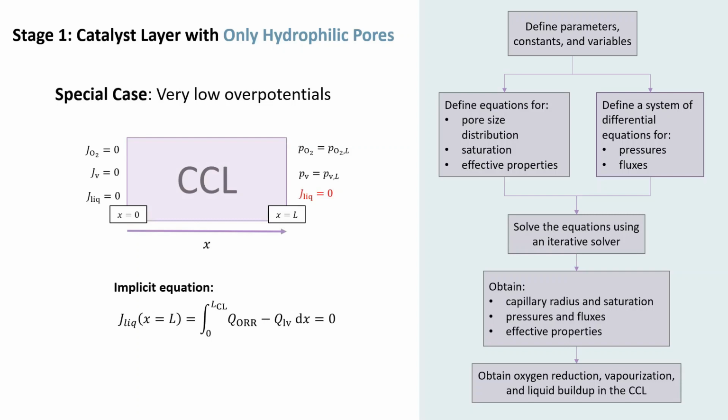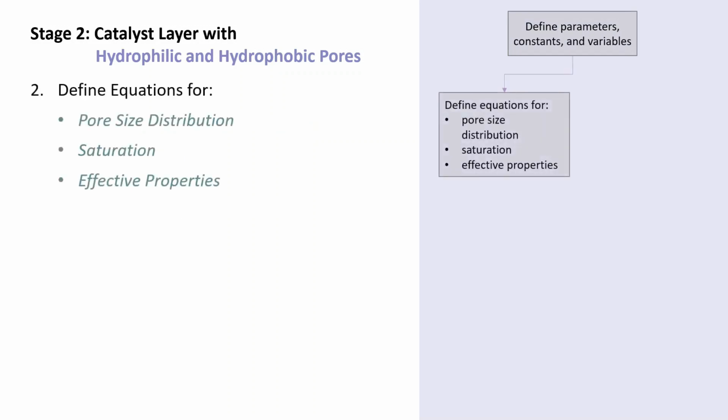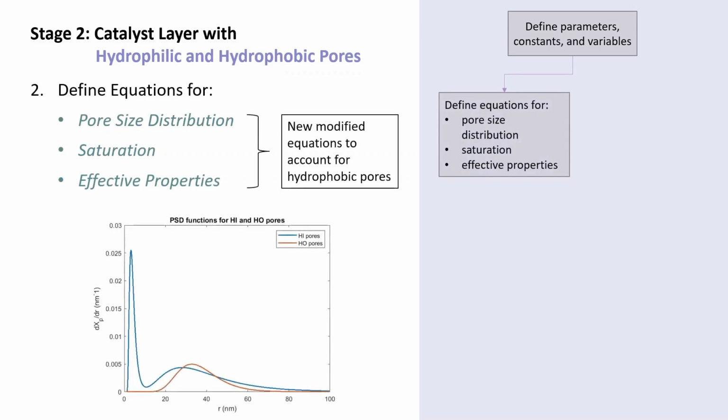For the second stage, the model follows a similar flow, but we added a distinction for the variables and parameters that depend on whether the pores are hydrophilic or hydrophobic. We again defined equations for the pore structure, saturation, and effective properties, but this time we had to make our own equations by modifying the previous equations to accommodate hydrophobic pores.